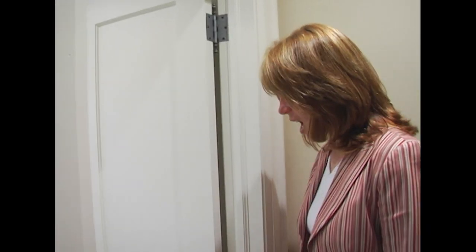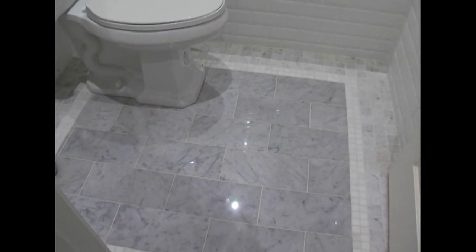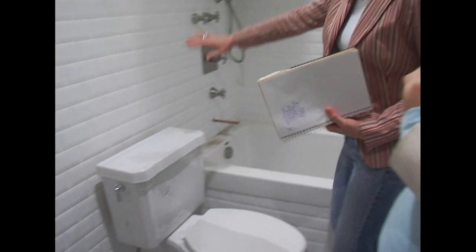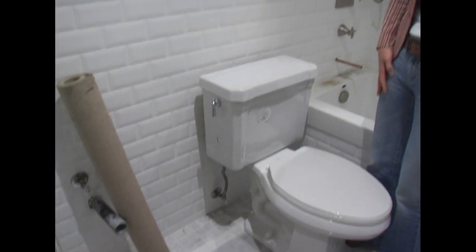Okay, how's this bathroom? Oh my gosh. The tile looks fantastic. I love it. I mean, that's the thing, with a small bathroom like this, you might as well just tile all the walls. Because that way, if the kids splash everywhere, it doesn't matter. It won't be a problem.